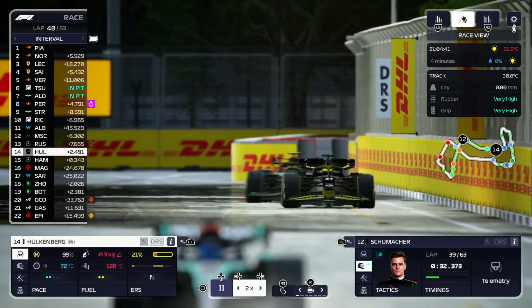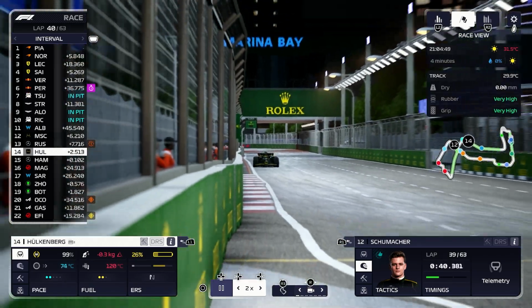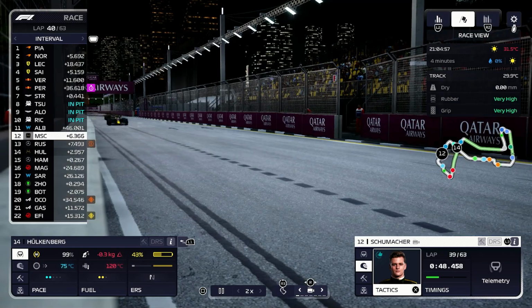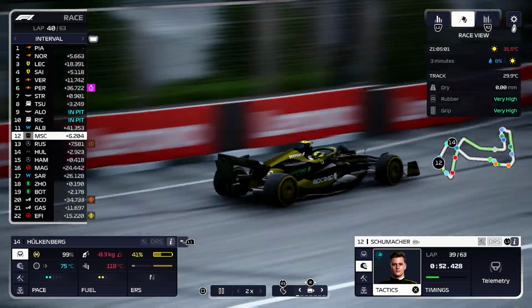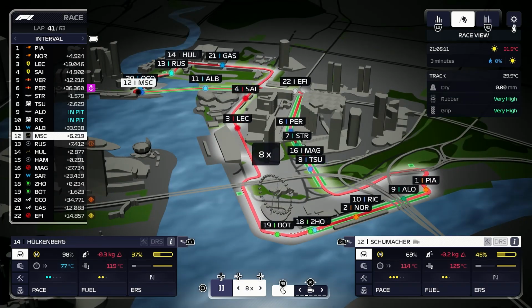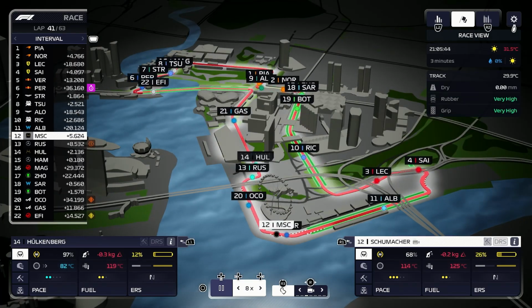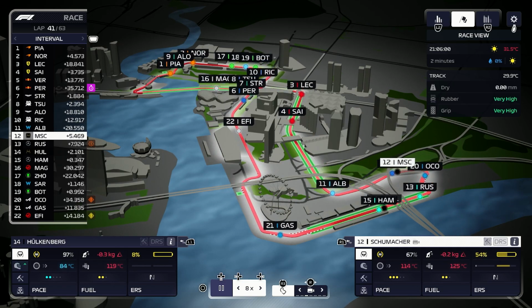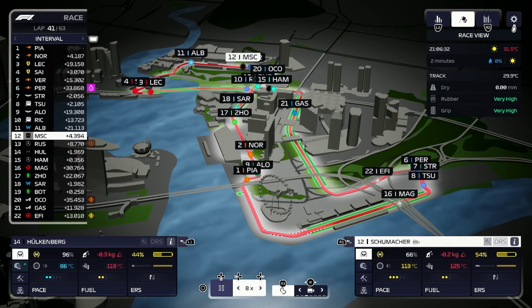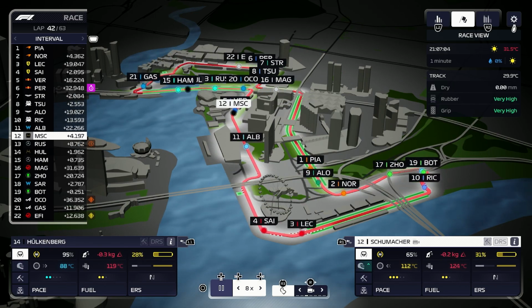So now Hülkenberg goes to the end of this race, and it is going to be a race-long battle with Lewis. Mick Schumacher currently in 12th place. Doing a decent job. Currently following around Sergio Perez. That's going to help his lap times. He's actually unlapped himself on Perez.